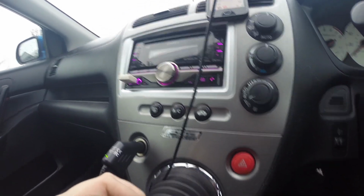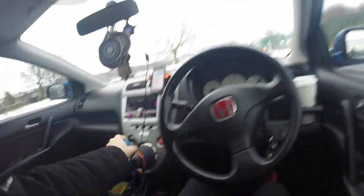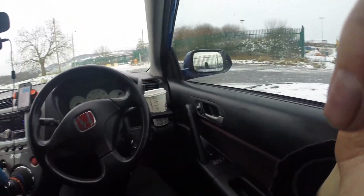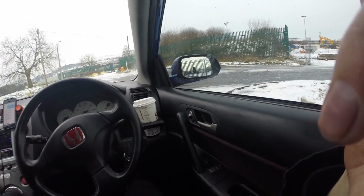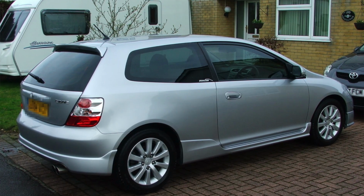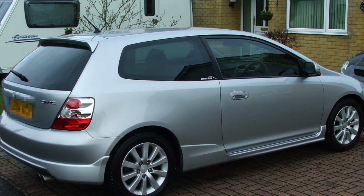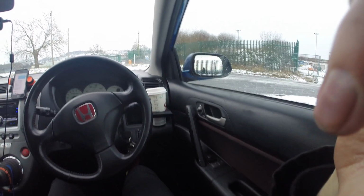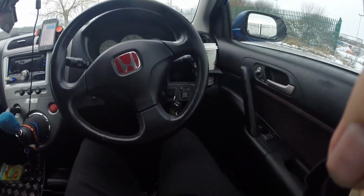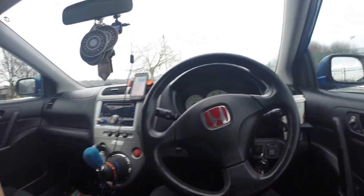But another thing is there's just some things on here that stock wise just look a bit rubbish, really. Like some models have a very stubby looking spoiler. I don't even class it as a spoiler, really. It just looks like something they've made to fill it in. I'll show you a picture, but it just looks naff. Mine actually came with the proper Type R spoiler, but I've swapped that out for a Mugen one now, but it just doesn't look right at all.